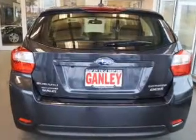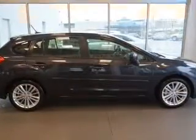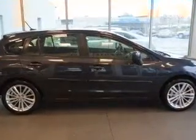Keyless entry, power windows, cruise control, an AM/FM stereo, power mirrors, power steering, and adjustable tilt steering wheel.